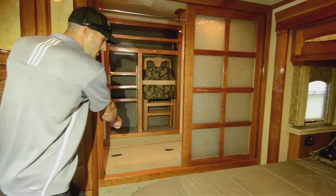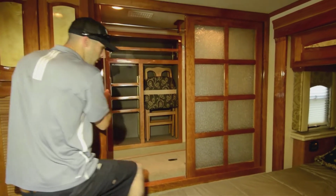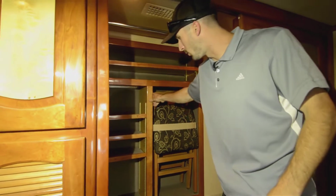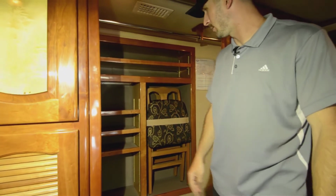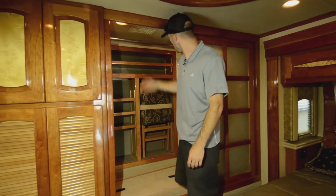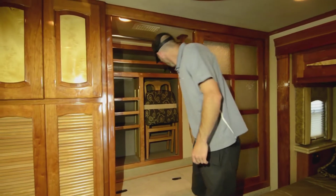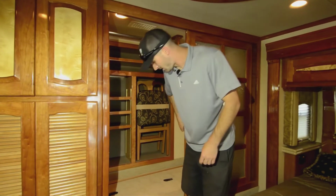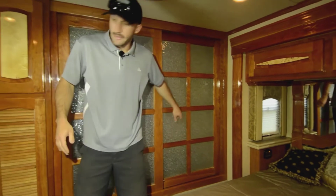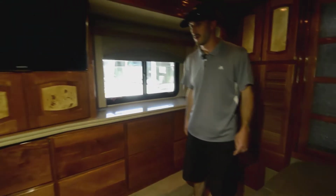But anyway, you have engine access here and here. Again, I don't know of any other coach that takes the time to put finished, beautiful woodwork in the closet that most people don't even see, except for the people that are putting their clothes away. I mean, this is blocked by clothes 90% of the time, and they still took the time to make that beautiful. But this goes all the way back to the other side, as you could assume, past that wall there. The light does go off. And then just tons and tons of clothes space here.